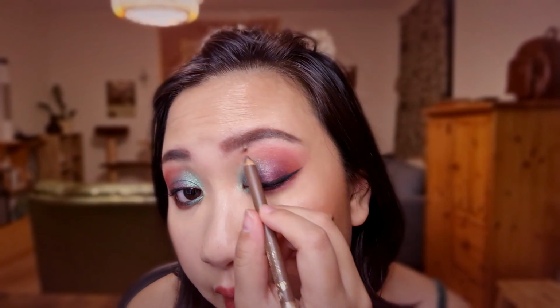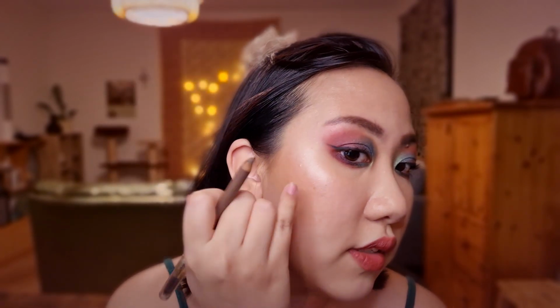This one above my eye, and this one right here. I also do have a faint one over here, but sometimes I just leave that undone, but mostly this one and this one. Yeah, and like she said, sometimes if you have a pimple, you can just draw over it to make it look like a beauty mark, like a mole.